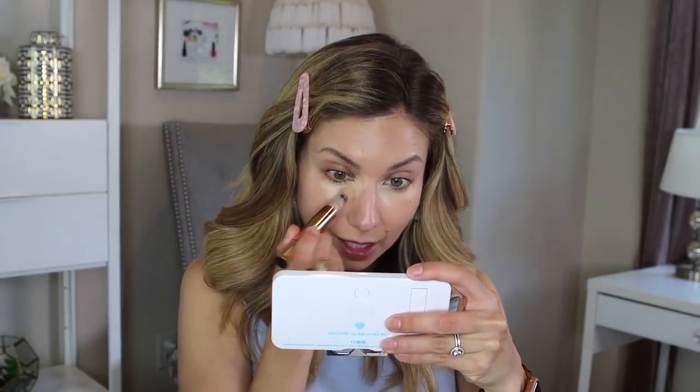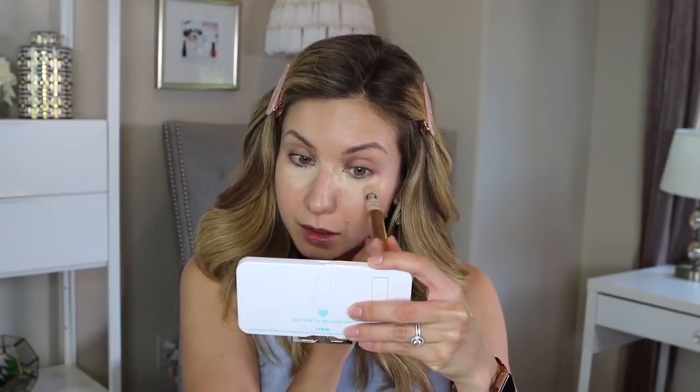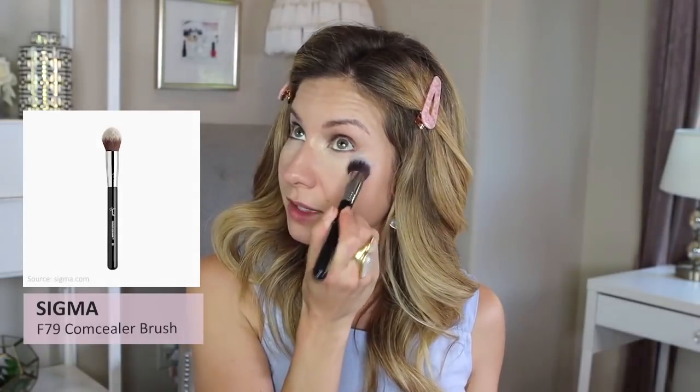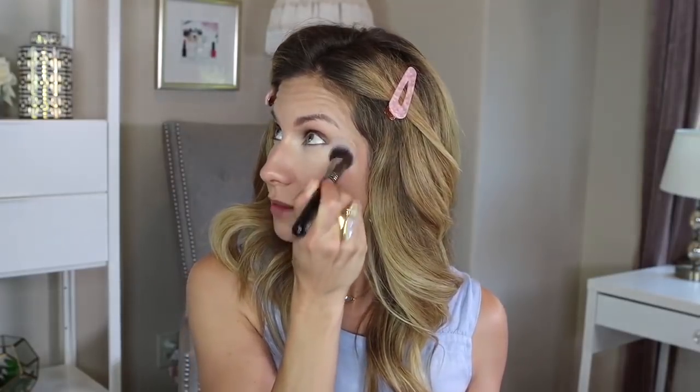So I'm going to apply that concealer right in the inner corner to brighten that area up. Okay, perfect. All right, so once I have a good amount of product applied under the eye, I'm gonna go in and blend it out. And I'm using the Sigma F79 concealer brush for this. Now when I'm blending out concealer, I really like to just press. You will not find me really swiping because that is sheering it out. It's eliminating the coverage. Pressing, you're going to get the most coverage while still blending it out.